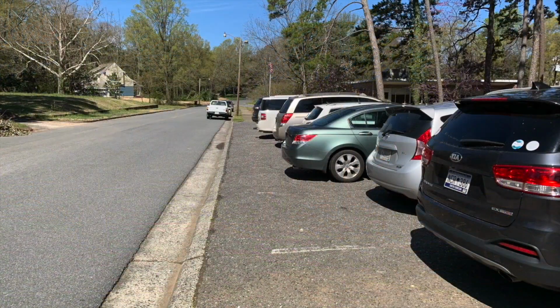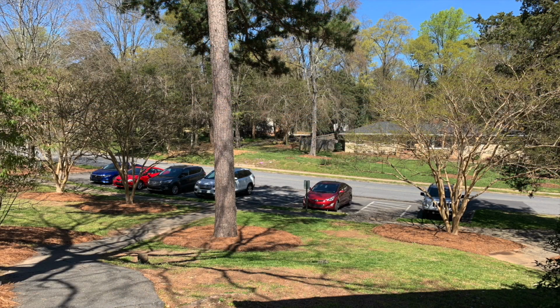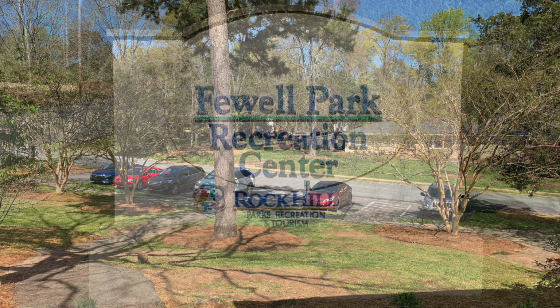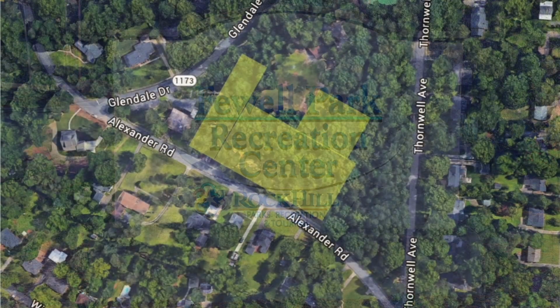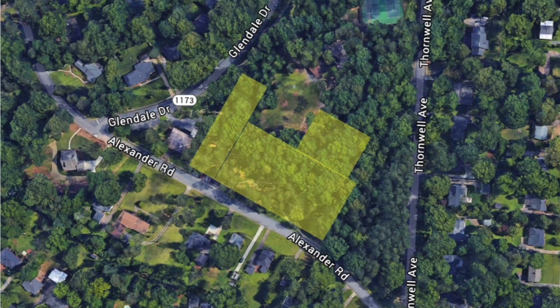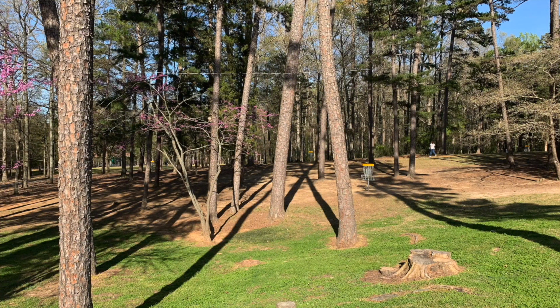The quickest access to Hole 1 is by way of a small parking lot just off of Alexander Road. In the later hours, visitors may also use the employee parking on the other side of the building. In terms of design, Fewell Park is a compact course with 9 baskets and 18 tee locations. There are multiple targets in plain view, so it's best to consult a course map or UDisc while playing.